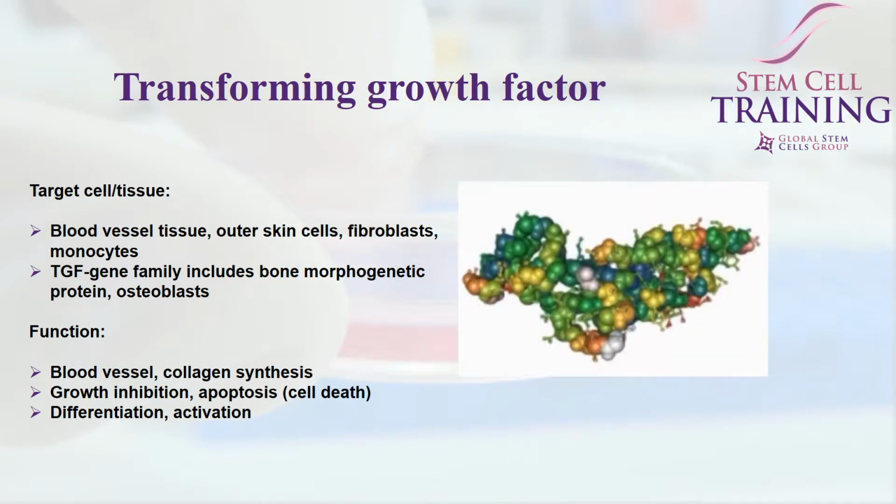Transforming growth factor typically targets blood vessel tissue, outer skin cells, fibroblasts, and monocytes. The TGF gene family may include bone morphogenetic protein, as well as osteoblasts. The function of these growth factors is to help improve blood vessel and collagen synthesis, growth inhibition preventing apoptosis, and differentiation and activation.